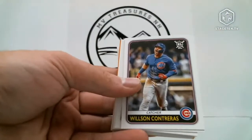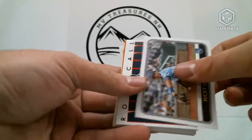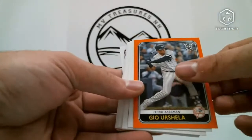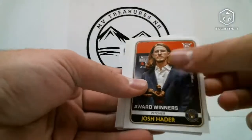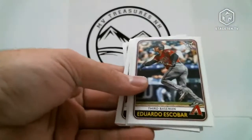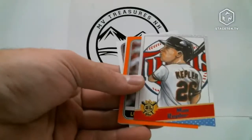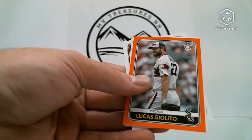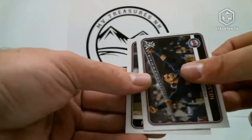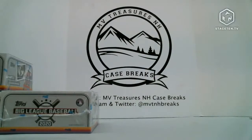Hits leader for the Braves, Ozzie Albies. Batting average, Christian Yelich for the Brewers. Roll call, Andrew Benintendi for the Red Sox. Gio Urshela, orange for the Yankees. ERA leaders for the Astros, Gerrit Cole. Max Kepler, caricature for the Twins. Lucas Giolito, orange for the White Sox. All right, that was box number 7.